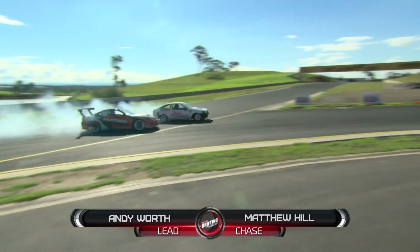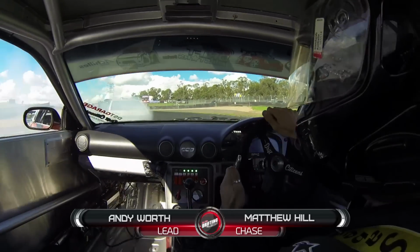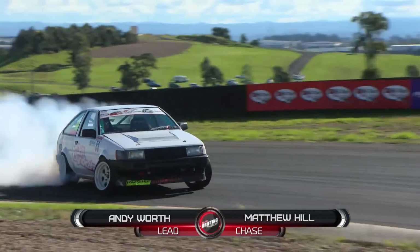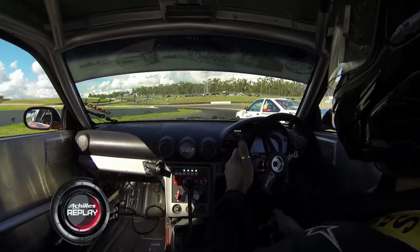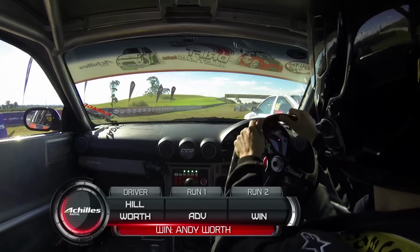Talking about Matthew Hill, the 25-year-old from Dural, sitting mid-track, but good proximity, definitely closer to the back this time through, but that is good from the Drift Syndicate Toyota across the finish line, and that might have been enough to get the win.